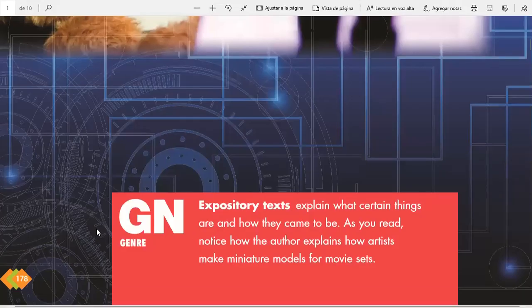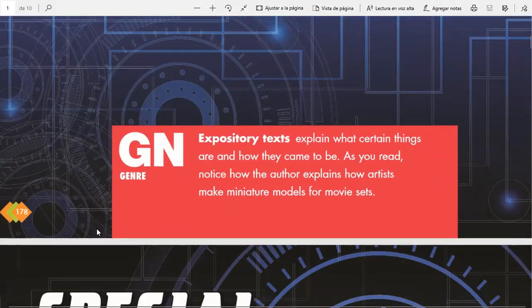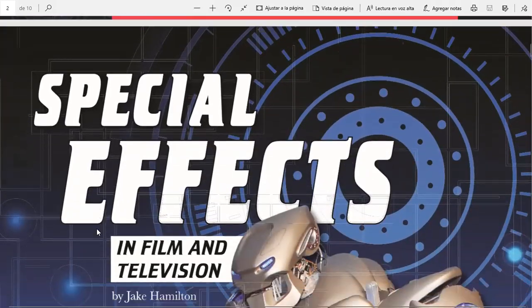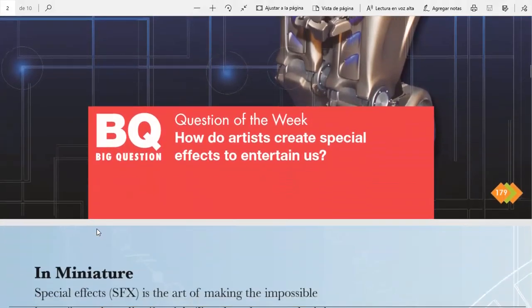Special Effects in Film and Television by Jake Hamilton. Genre: expository texts explain what certain things are and how they came to be. As you read, notice how the author explains how artists make miniature models for movie sets. Question of the week: how do artists create special effects to entertain us?